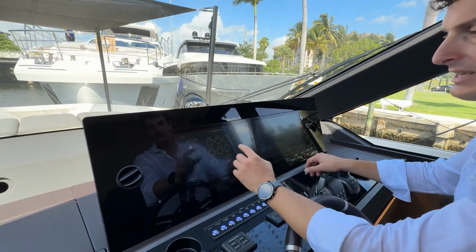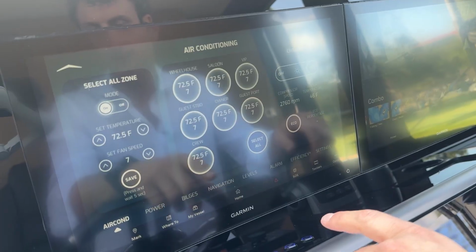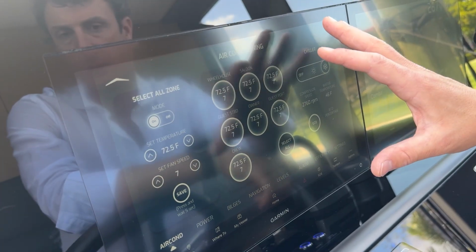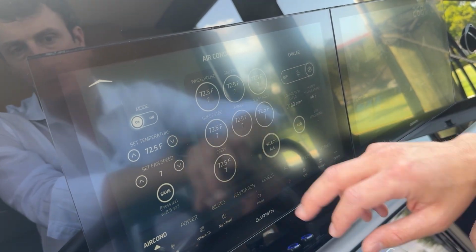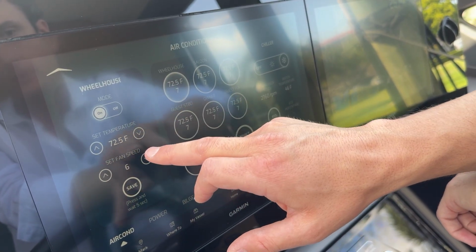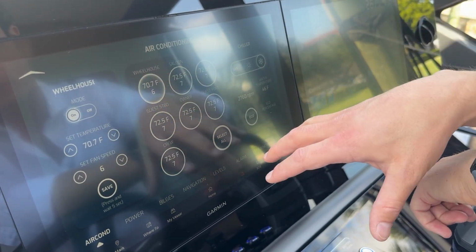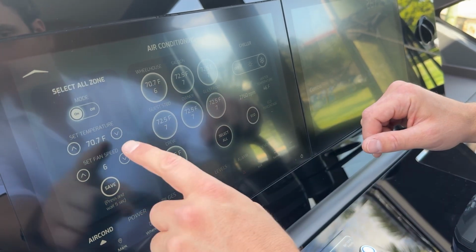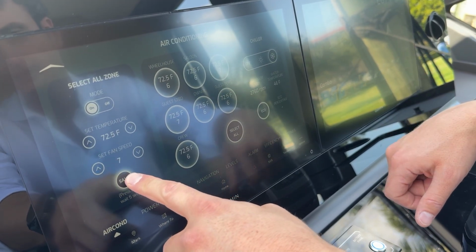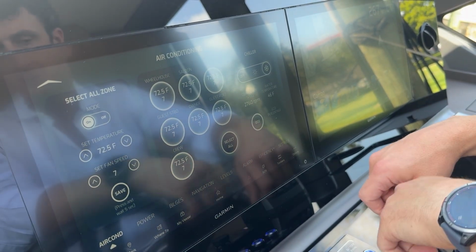So as you see from the Garmin, we can control the air conditioning and many other aspects of the boat. Regarding the air conditioning, which is featuring the Klima system, it combines all the areas on the boat here on the plotter, which can be controlled either individually, so you can really select your speed for each unit, or you can select them all and change them all. So right now we're changing only the wheelhouse station, but if you select them all and then set your temperature here, let's say 72.5 at 7 speed, you keep pressing save for 5 seconds and all of them will go to 72.5 and 7 speed mode.